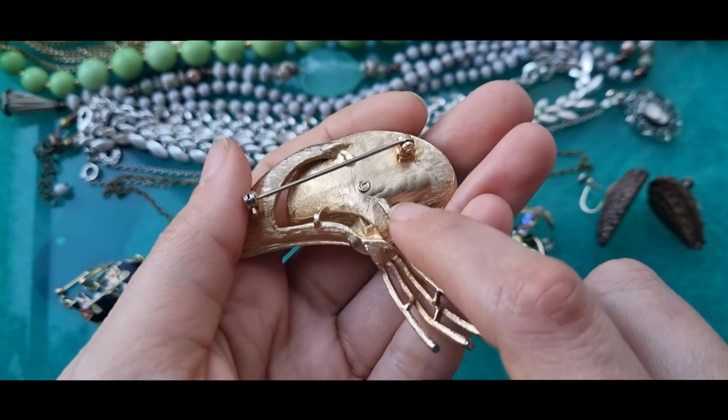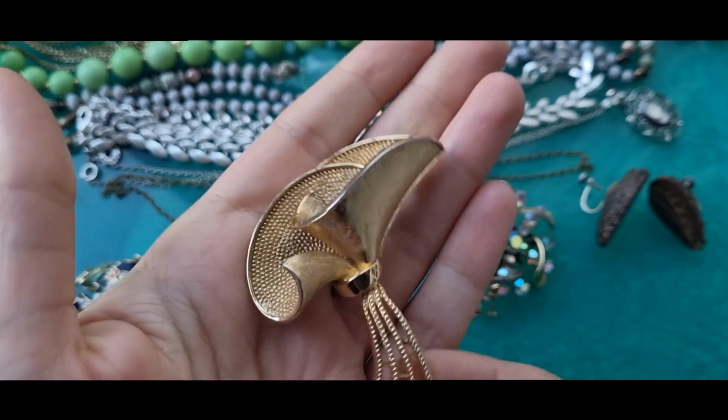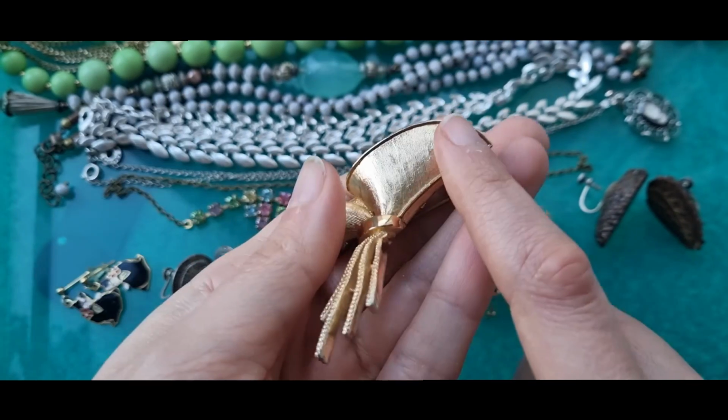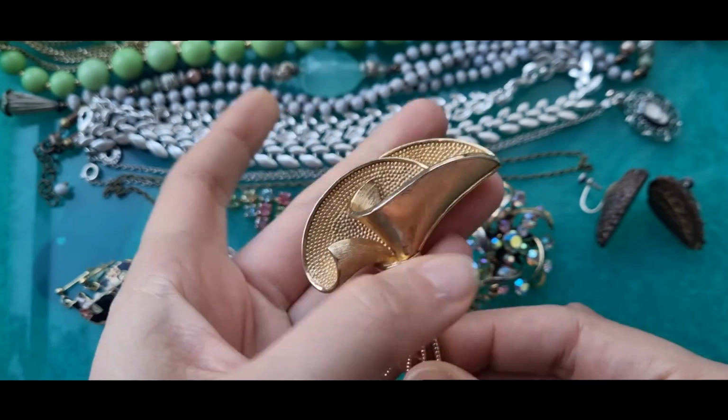Looks like almost a blob of paint that has covered the Coral, and I don't know why. It's weird. What were they doing in the past? But yeah.